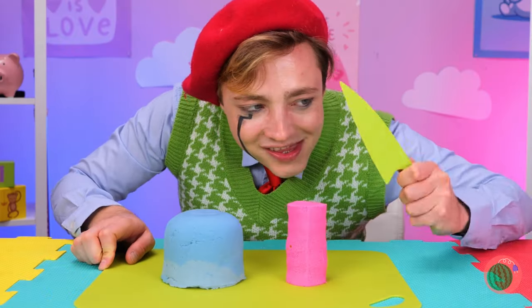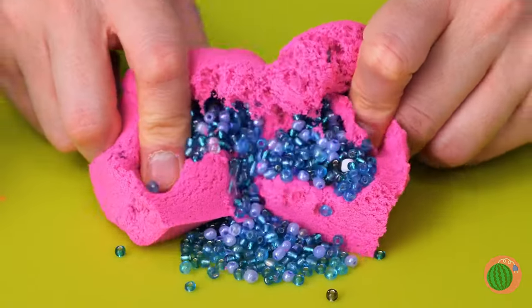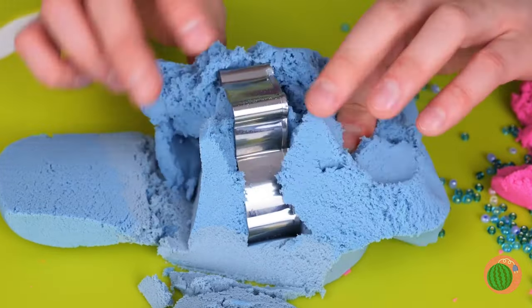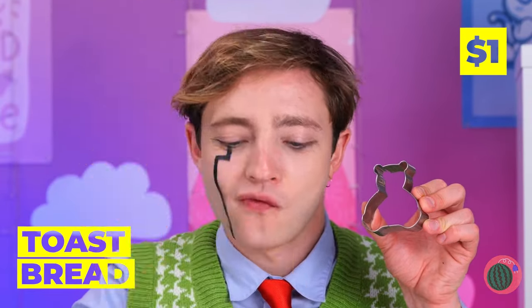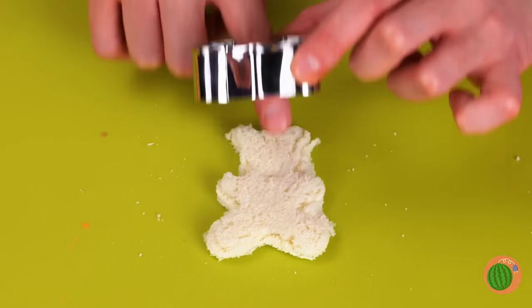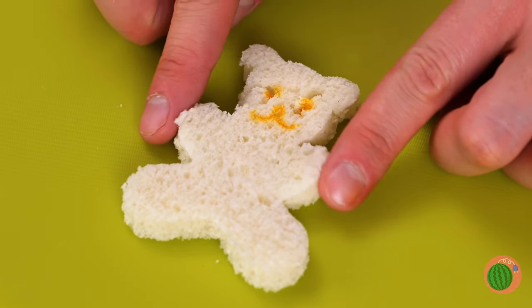Cutting into sand cakes, because regular cake is just too conventional. Now the blue sand cake. A cookie cutter? You know what that means. Bear cutouts from toast? Already sounds yummy. Mr. Teddy could use a new wardrobe, and let's make sure it's delicious.